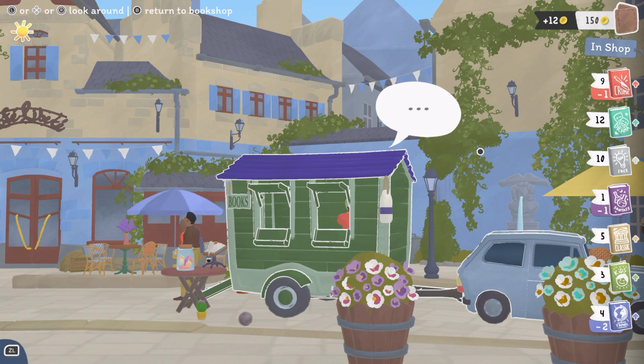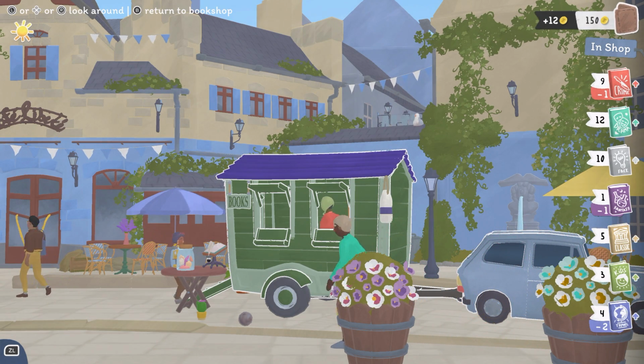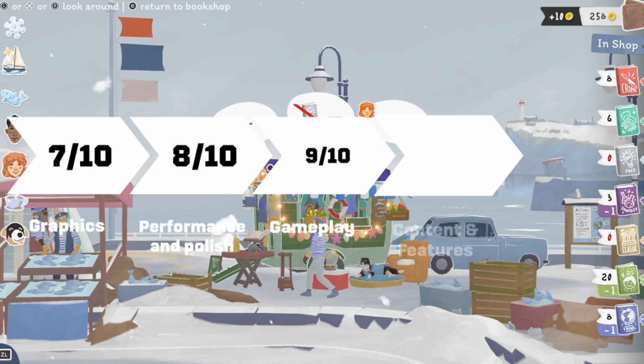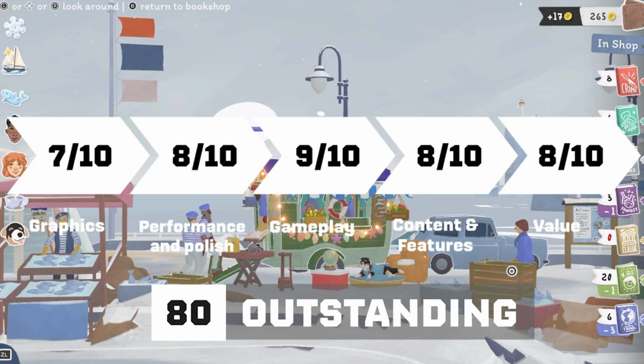So, what's it like? Tiny Bookshop is like a cozy Kairosoft game. I award it an 80 out of 100.